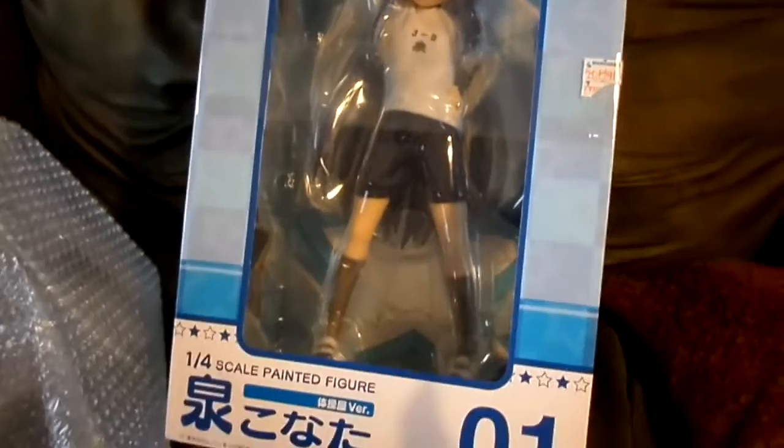I'm losing my shit, guys. I'm sorry. Let me turn it around. Oh my god, guys. Oh my god. I can't believe I have her. This is the ultimate Konata dream right here. Look at her. The gorgeousness.